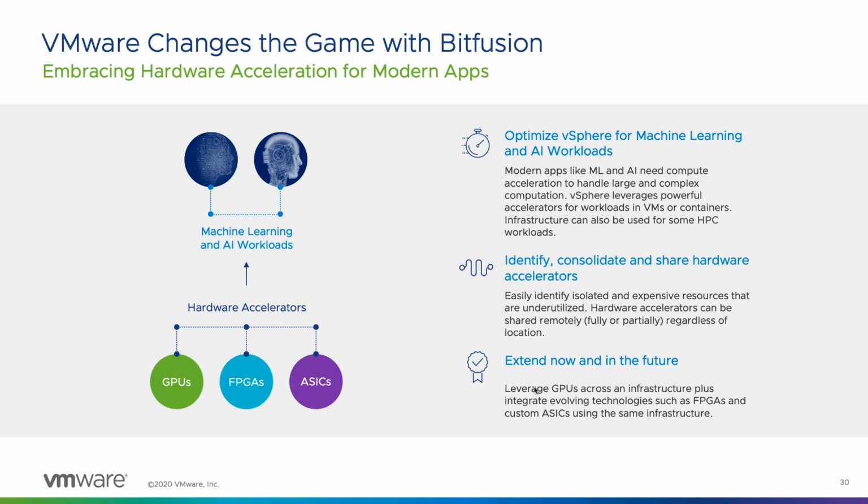But then the issue we started facing with GPUs was basically that a lot of GPU resources are being bought by the customers, but they are not being very widely used, or very wisely used, I can say. So that resulted in a lot of wastage of resources, and it was not really cost efficient. So that's where, with our acquisition of Bitfusion one and a half years back, we have now released vSphere with Bitfusion.